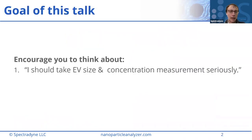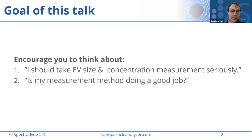In this talk, I would like to encourage you to think about three things. First, that EV size and concentration measurements are important, and they need to be taken seriously. Second, I'd like you to ask yourself, is my measurement method doing a good job? Is it working within the bounds of its natural limitations? And three, what kind of technologies do we need to see next? What are the needs for your applications?